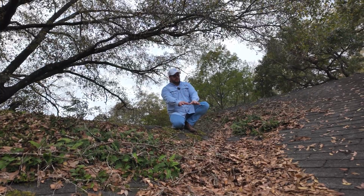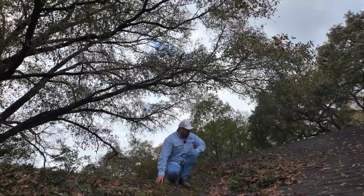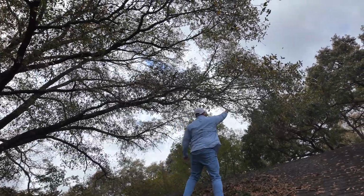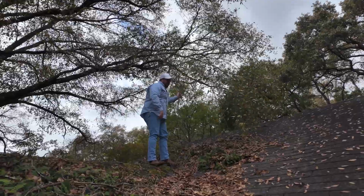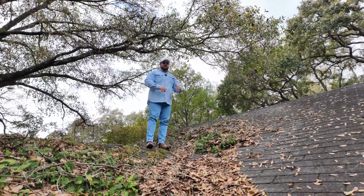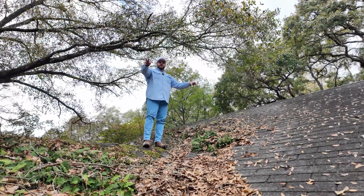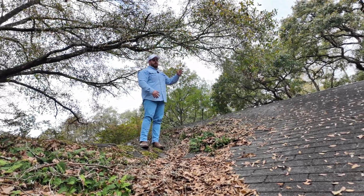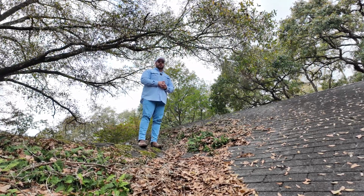And last thing, we mentioned the leaves, we mentioned some other things. Notice how close these trees are. During a storm, the wind can bring these down and they can hit your roof and cause scarring, marring, tears, and open your roof up to leaks. It's good to keep trees around the perimeter of your home and hanging over your home trimmed back from your home. That'll just help with maintenance overall for sure.